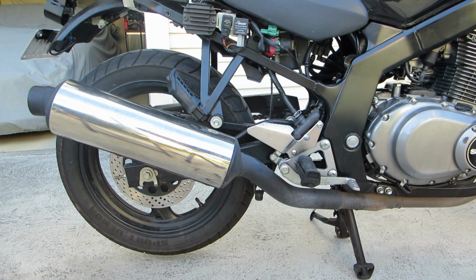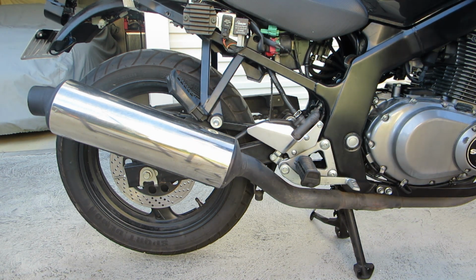Alright, now down to business on this exhaust. So this is just a bit of a sound preview of what the existing one's like. I'm gonna not bother with that crappy app, that doesn't do anything.